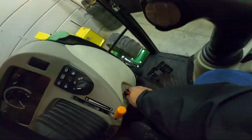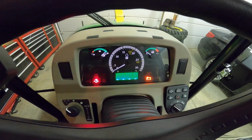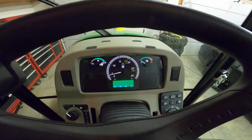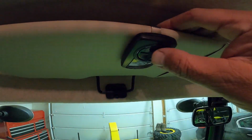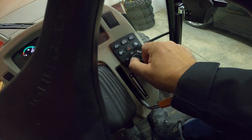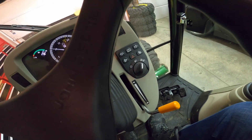I've already done a video on the controls in the tractor, but let me start it up. Let the glow plug seat up a little bit. It's full of fuel. 8 hours since my oil change. Open the rack. Drawer. Let's hit my work lights on the machine.